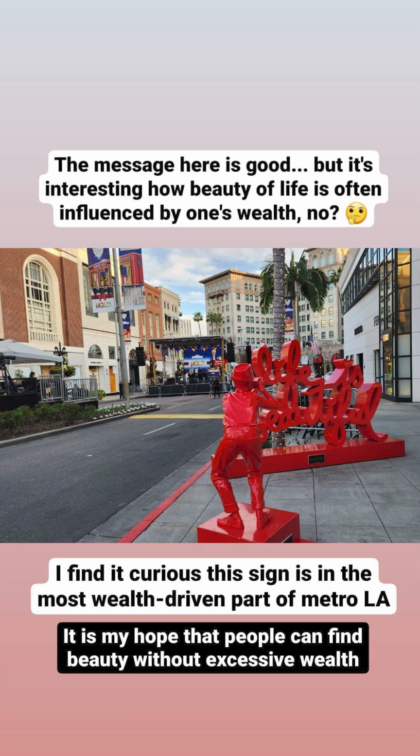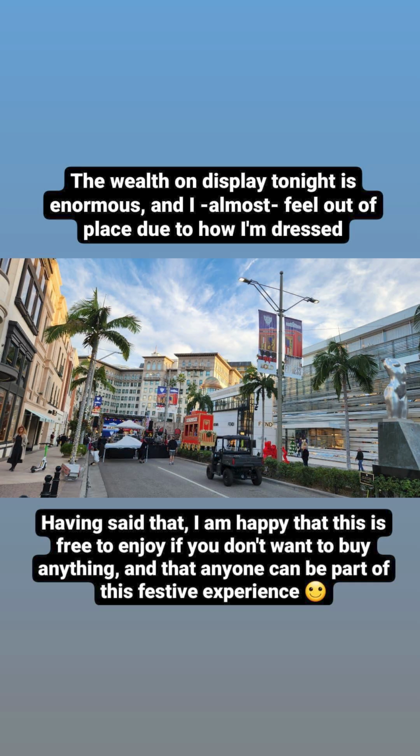The message here is good, but it's interesting how beauty of life is often influenced by one's wealth, no? I find it curious this sign is in the most wealth-driven part of Metro LA. It is my hope that people can find beauty without excessive wealth. The wealth on display tonight is enormous, and I almost feel out of place due to how I'm dressed. Having said that, I am happy that this is free to enjoy if you don't want to buy anything, and that anyone can be part of this festive experience.